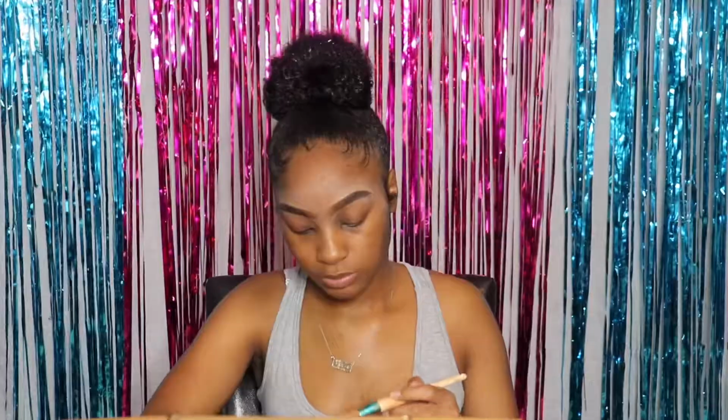Once I'm done with my brows, I apply the Fenty Beauty Pro Filter Foundation by Rihanna in shade 420. This is my absolute favorite foundation, you guys. I am obsessed with it. Her first foundation that she came out with was not good for me. Like, it was kind of dry, but this right here, perfection. I love this foundation.